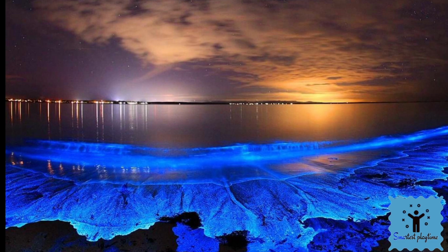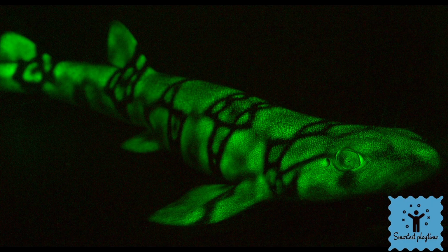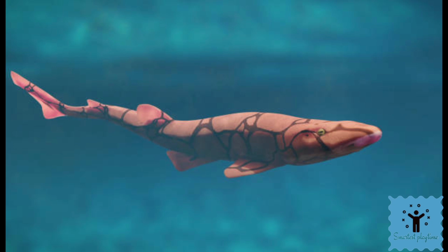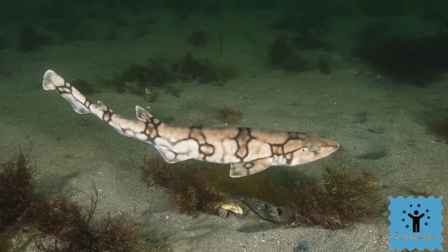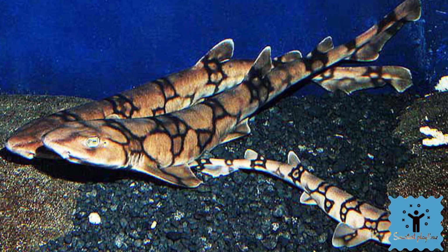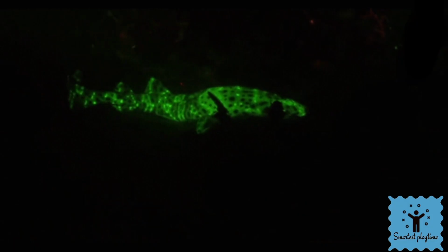Next up we have the chain cat shark. It is a relatively small shark at only 3 feet in length and it is pretty shy. It is normally found about 2000 feet below the surface. Under regular light, they have an interesting reticulate pattern on their skin, which helps them to blend in with the rocks. But in the dark, their green patches of biofluorescence make them stand out. It is harmless and rarely encountered by humans.